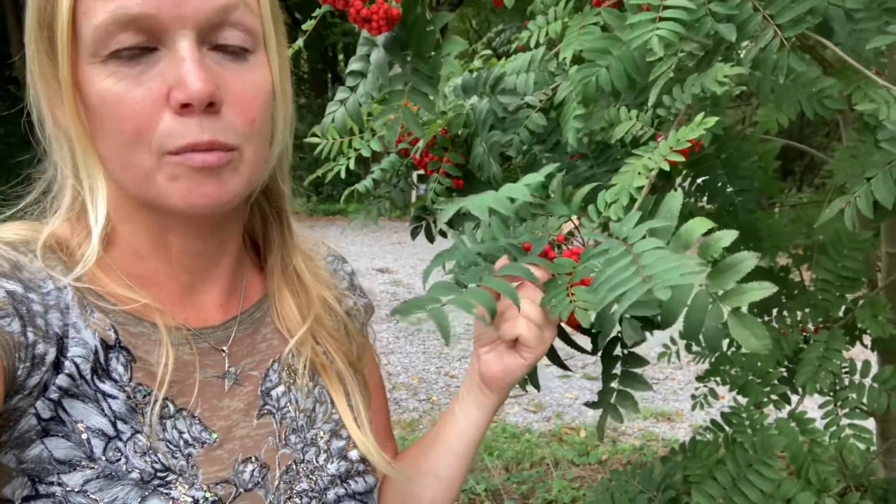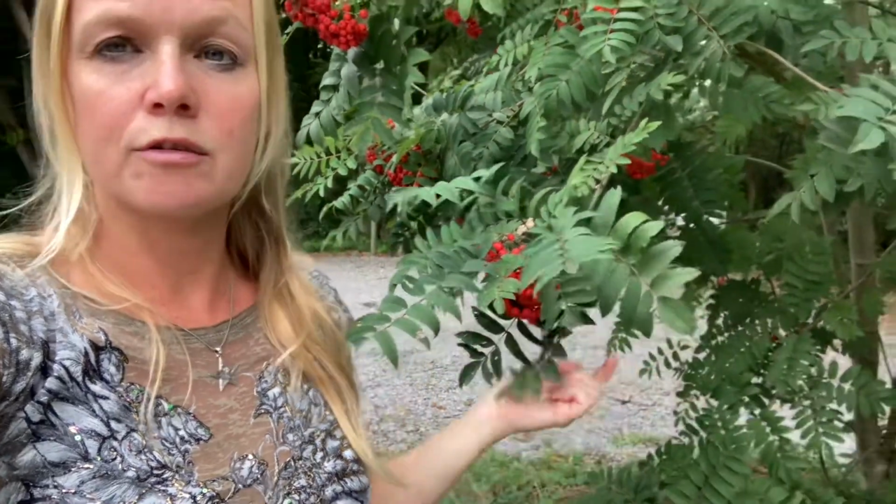The rowan is also known as the mountain ash. The Latin name is Sorbus aucuparia. The ash, because the leaves are very much like an ash leaf, but also because they like to grow up in high areas, so on mountains. They're quite hardy, a bit like the hawthorn. You find the hawthorn growing on high areas that you don't see other trees. You see them growing on windswept areas where the trees are bent over. So the rowan is a smaller tree, it's quite hardy.